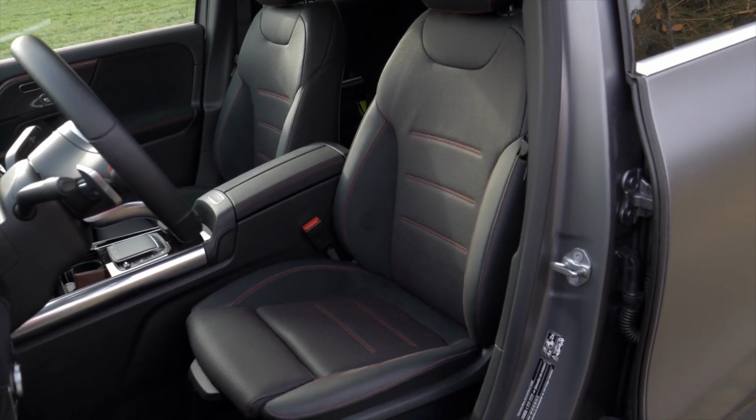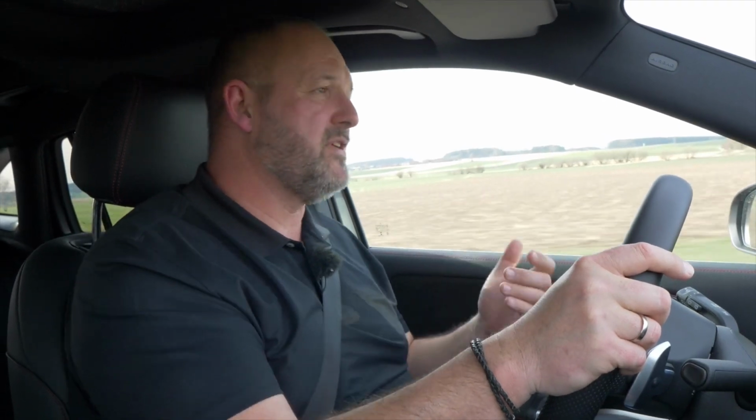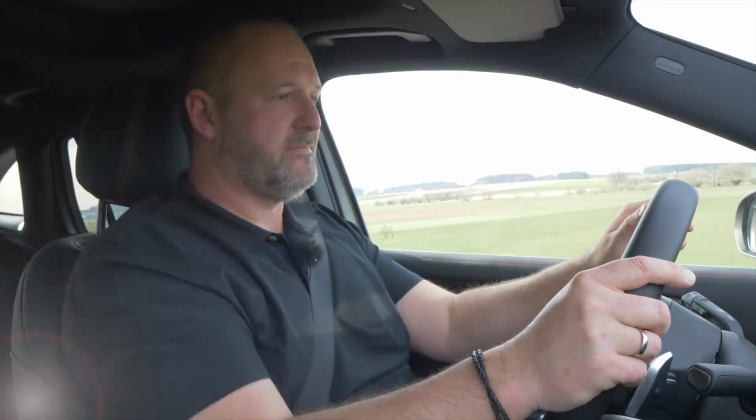But before we do that, let's talk about the seats, because the sports seats, which we do have in our car, are really nice because they offer loads and loads of comfort, and on top of this they offer so much support that you can really enjoy cornering quick with that GLA.